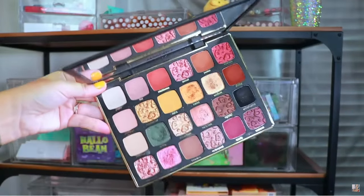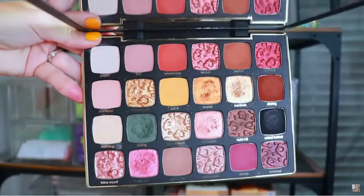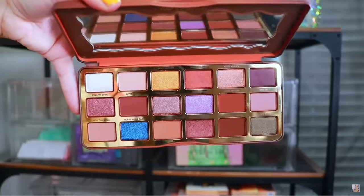This Tarte Man Eater palette, man, it was so good. I still really love this palette. We're still holding on to this one. We have a Too Faced Better Than Chocolate palette. I've actually never used this palette, so I'm going to go ahead and pass this one along.